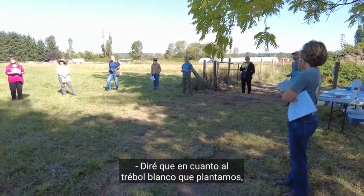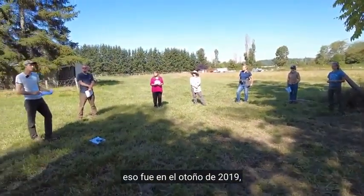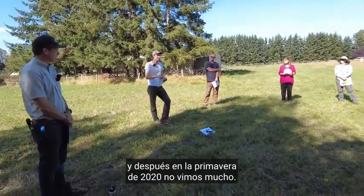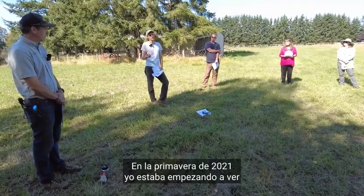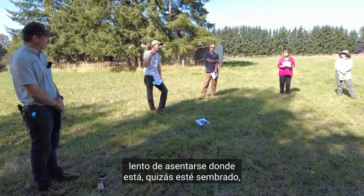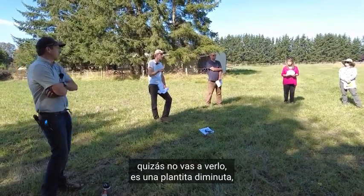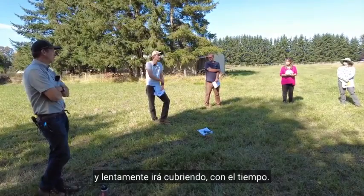I will say on the white clover that we planted, that was fall of 2019, and then spring of 2020, didn't really see much. Spring of 2021 felt like I was starting to see a little bit more. So I think that's one that's a little bit slow to establish. It's a tiny little plant, but maybe it'll hang out and slowly fill in over time.